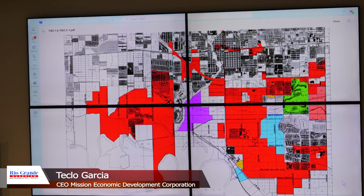So whatever was in this zone and paying property taxes before it was created, that funding continues to go to the city forever in that way. Once the zone is created, the new buildings, the improvements, the growth in this zone that incurs property taxes, those new taxes go to a special account, which we like to call the TIRZ or the TIF, right? So the TIRZ has its own account.